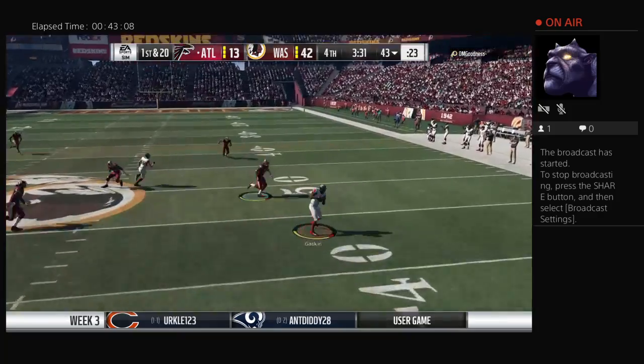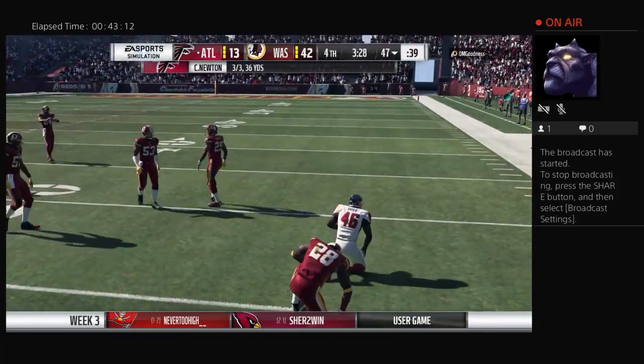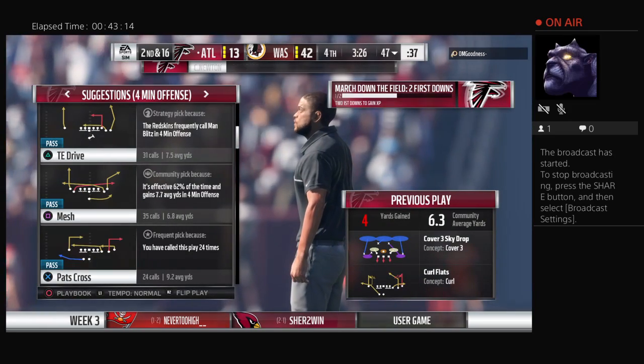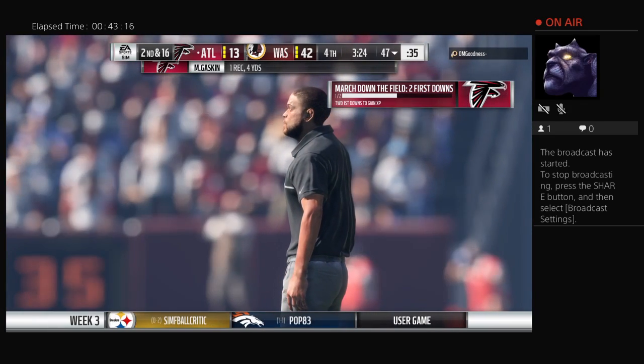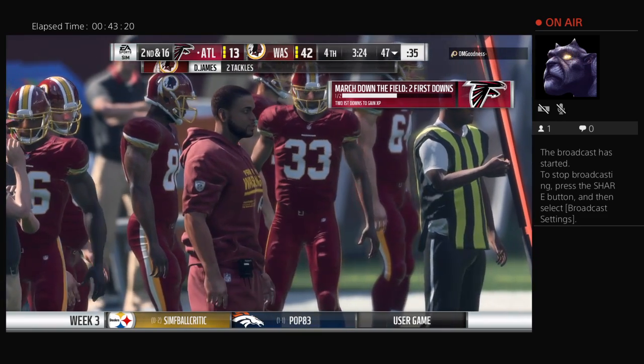Out of the gun, Newton. And he's going to find his man out of the backfield. That's complete. And he'll go down right around the 47 this time. It's a 4-yard pickup, and it'll make this a 2nd and long.